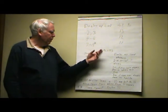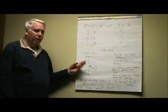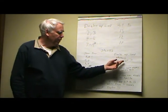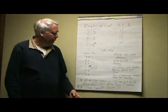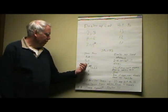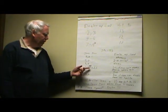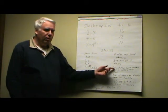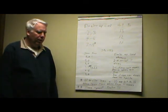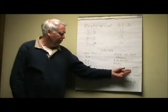Then with regards to splitting pairs, if you have a pair of aces, you always split them. If you have a pair of 9s, you split them if the dealer's up card is a 2 to 9, except if the dealer has a 7. If the dealer has an up card of a 7, then you stand. With regards to a pair of 8s, you always split them. With regards to pairs of 7s, 3s, or 2s, you split them 2 to 7. However, if you're playing in a casino where they do not allow you to double down on splits, then you split those pairs 4 to 7.